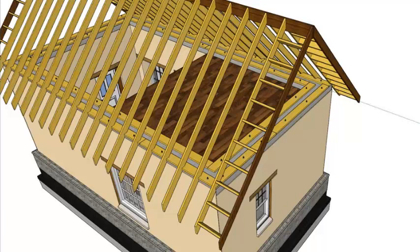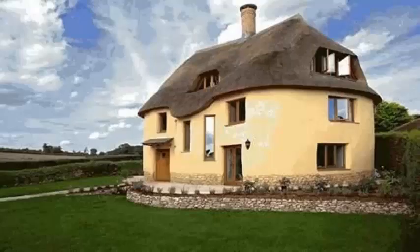And the third main part is to have an exterior finish on the cob walls. This render acts like a kind of skin of protection from any moisture damage.